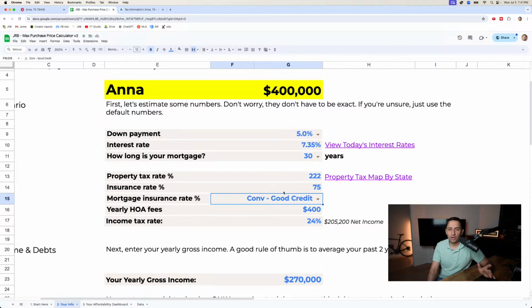All right, so the reason that we're including it here is because we're assuming it's a conventional loan and that you have good credit. Not phenomenal credit, but you have good credit, because we do need to factor that in whenever we're doing the mortgage payment breakdown.